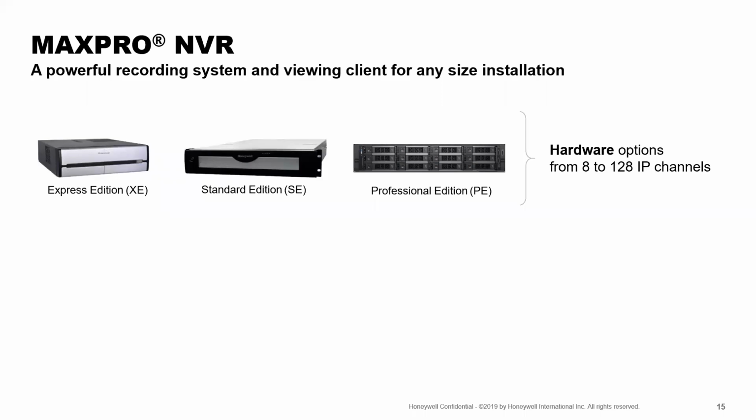The client supports 64-channel live streaming and 32 playback video streams, either on the web or from the software client, and supports up to a maximum of 4 NIC network ports. This depends on the model. The small size NVR, we call it the Express Edition. It supports 8 and 16 channels with storage starting from 4 terabytes up to 12 terabytes.